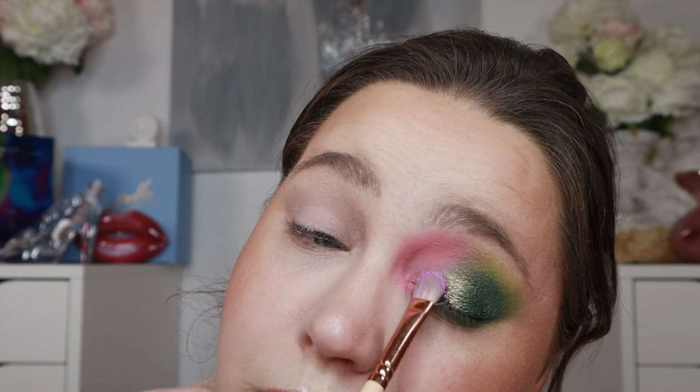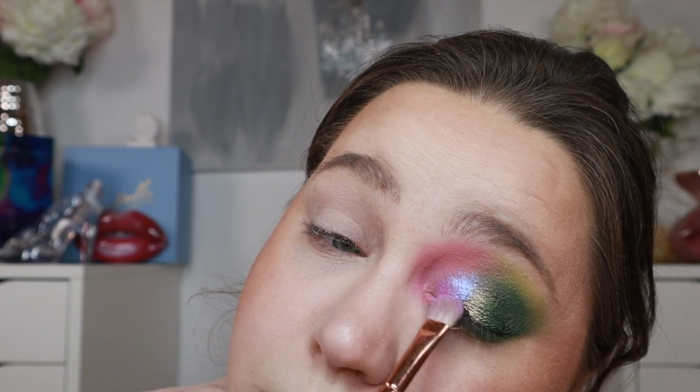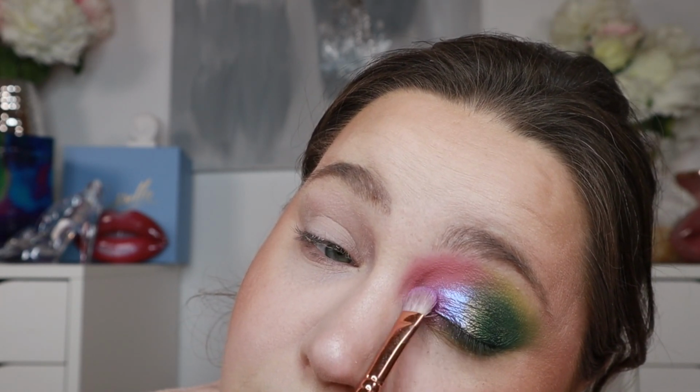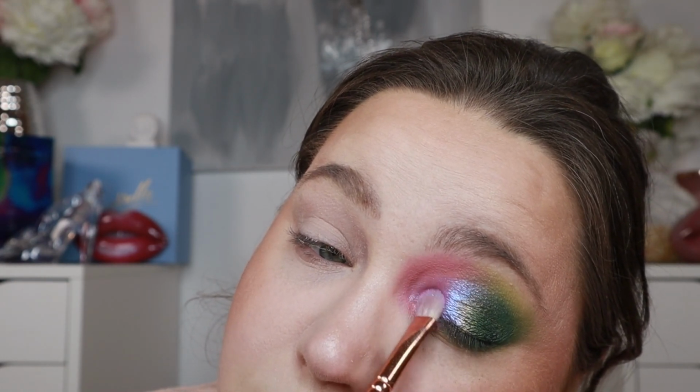Great. Now I will use Spotlight, which is the pink, on a flat brush as well. I will spray that too. This one is pink to purple. You can definitely see the purple shift, so I'm looking at this, but we will, holy guacamole, I think I'm having a little bit too much on my brush. And now we blend that into, oh my god, this is stunning. Like, look at this.